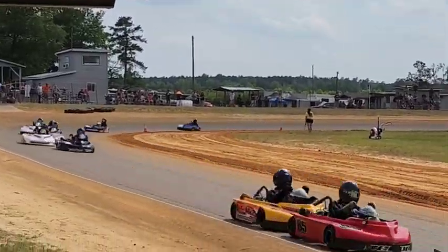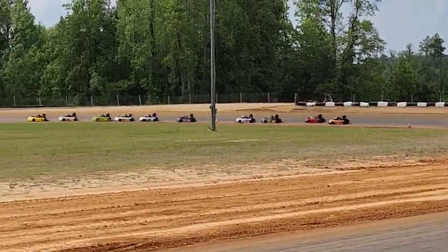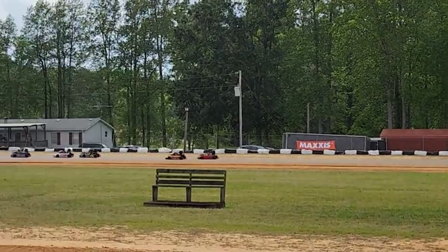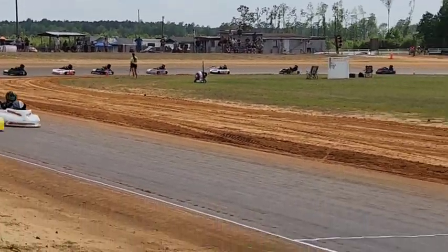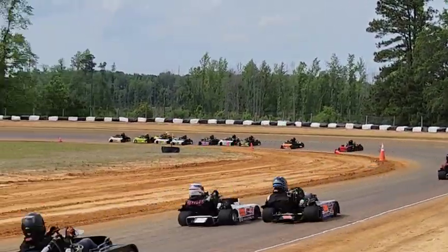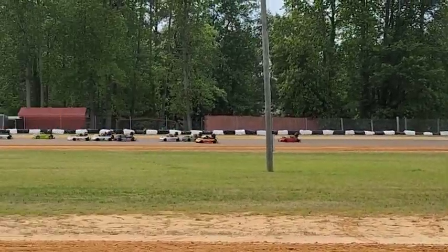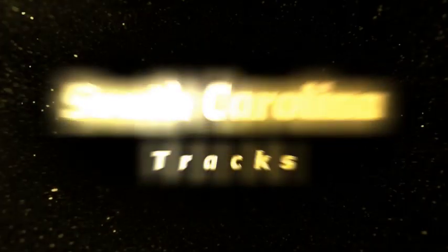In addition, they're going to have a huge junior payout in the purple plate class. It's a 30-lap race, Maxxis tires, $2,000 to the winner, so it's definitely going to be very interesting. As I mentioned before, the junior drivers seem to put on a great show every time I go somewhere to watch them. So if there's any race you want to get out and check out, this is going to be the one. Hopefully you get out and support this racetrack.